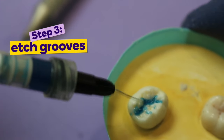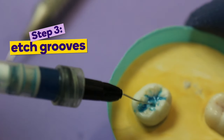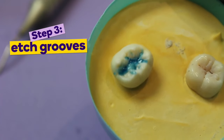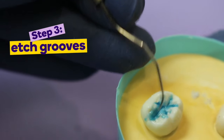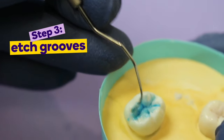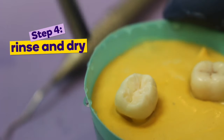We like to let the etch sit for about 15 to 20 seconds. I like to also use my explorer and agitate around the grooves. You want to move around the etch so I know for sure it's getting in all the areas that I want the sealant to seep into. Once that sits for a good 15 to 20 seconds, it's time to rinse off and dry again.